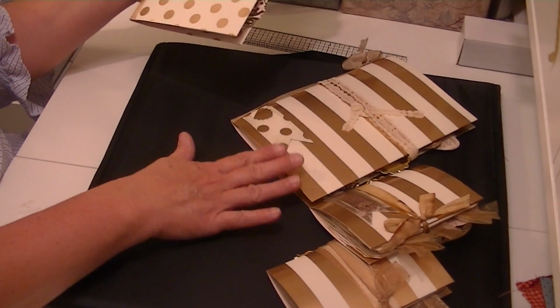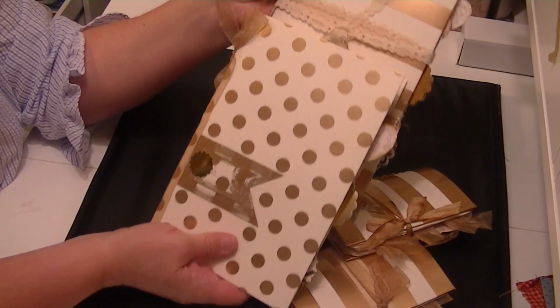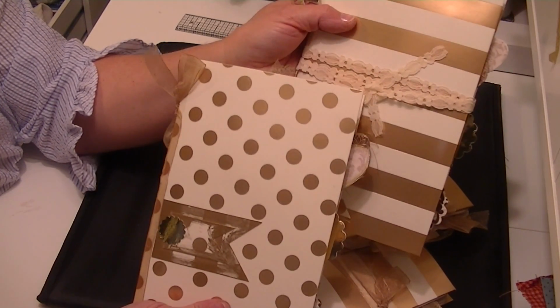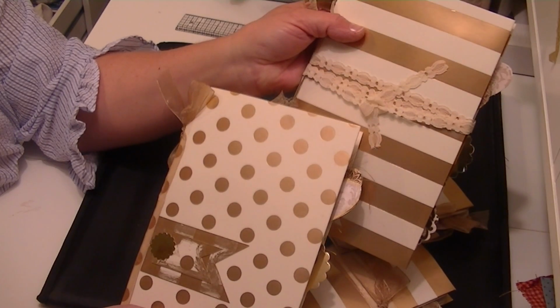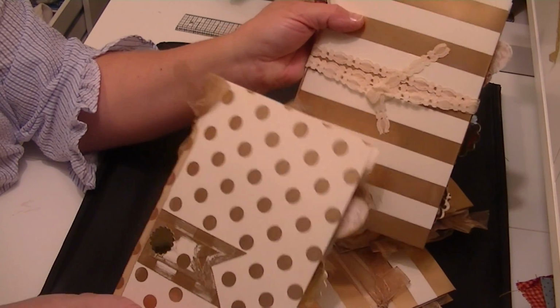I wanted to show you, I've got the Kate Spade. I got the pack. You can get a pack of 12 striped or a pack of 12 polka dot, or they had a 6 and 6. So I got the package, and I bought them off of Amazon. I got the package that had 6 of the polka dot and 6 of the stripes.